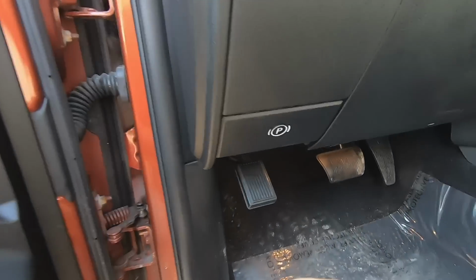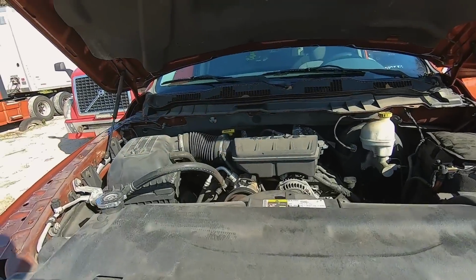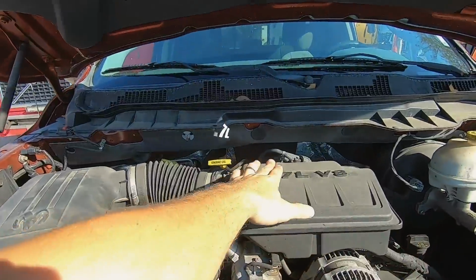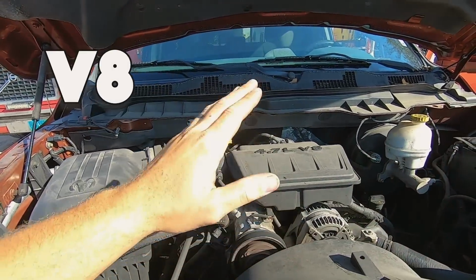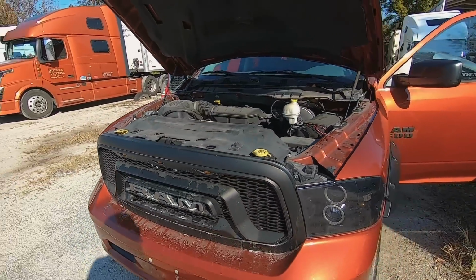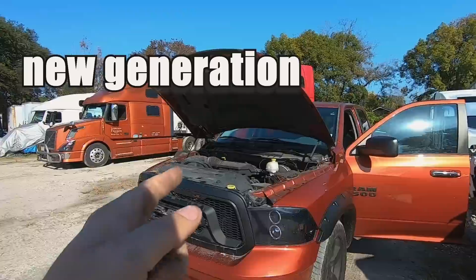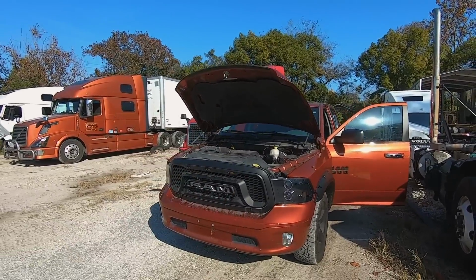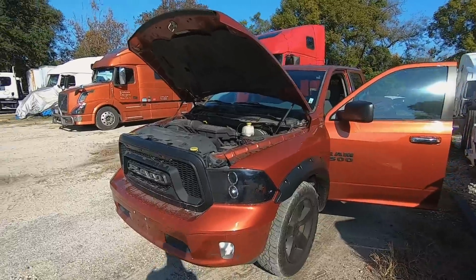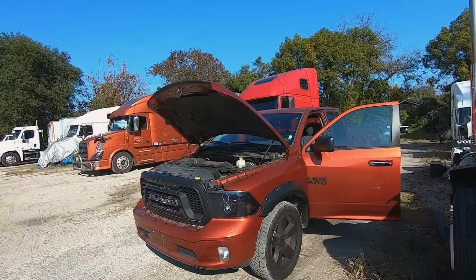Let's check underneath the hood. We got a V8, but not an ordinary Hemi V8. We have the 4.7 liter V8, not the 5.7 Hemi, and that's not good. A lot of people will know these engines are prone to being very slow, but this newer generation is not too bad. Very old style engine, but she runs and drives very smooth on the highway. Not gonna show you guys that, but the main point of this video is the upgrades. Let me show you what I got, guys.